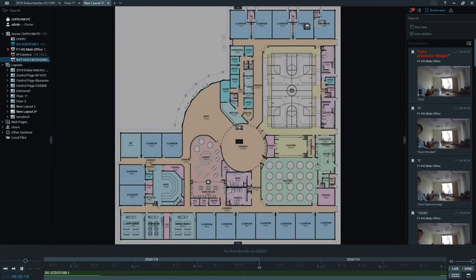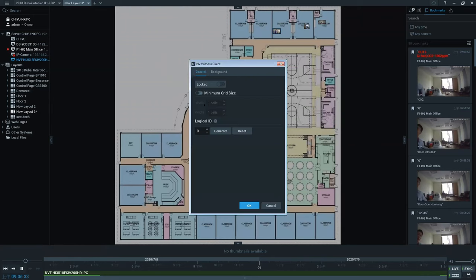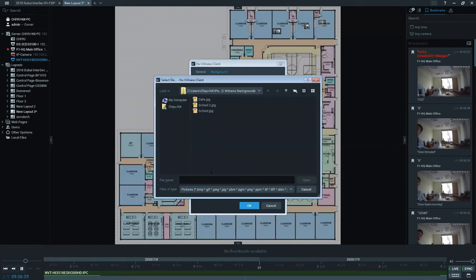And you can import lots of different formats for that background. It could be JPEG, BMPs, TIFF images. If you right click again on that, go to layout settings for me, Kevin, and go to background again. Then when you go to browse, you can see at the bottom there are lots of different types of formats: BMP, GIF, JPEG, PBM, PGM, PNG, PBM.